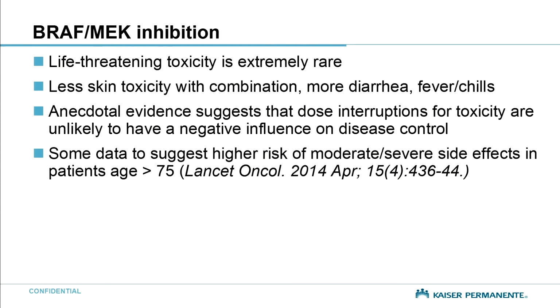To review, in terms of BRAF and MEK inhibitors, these are medications that are oftentimes given together. And so we talked about some of those side effects in isolation, but I just wanted to mention that when they are given together, interestingly, there is less skin toxicity that occurs, but diarrhea tends to be more common, and fever and chills as well.